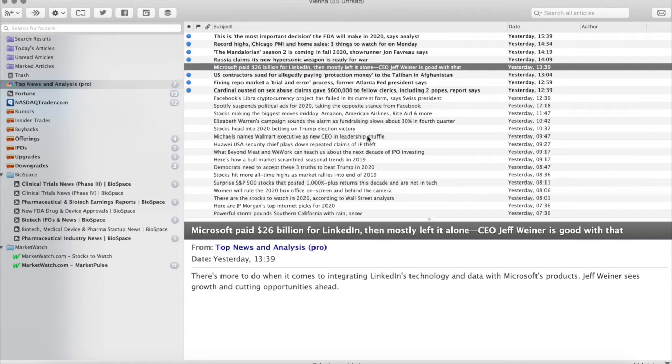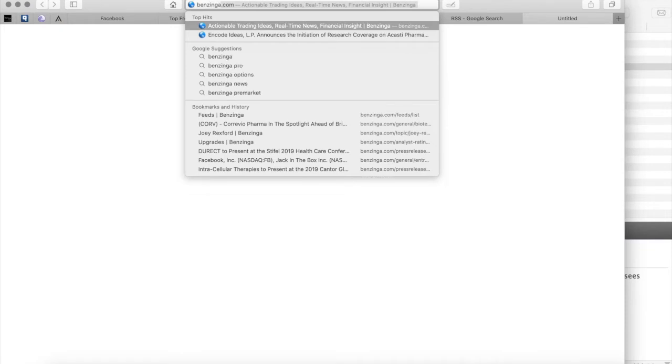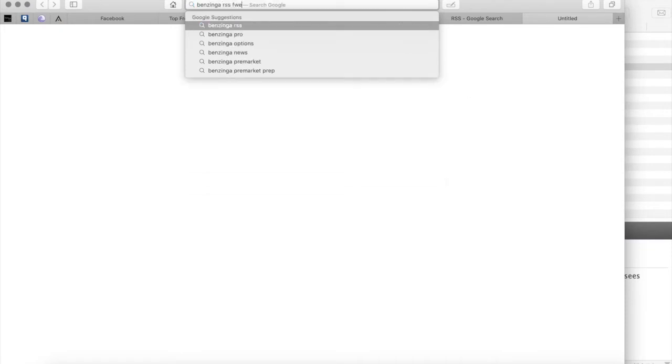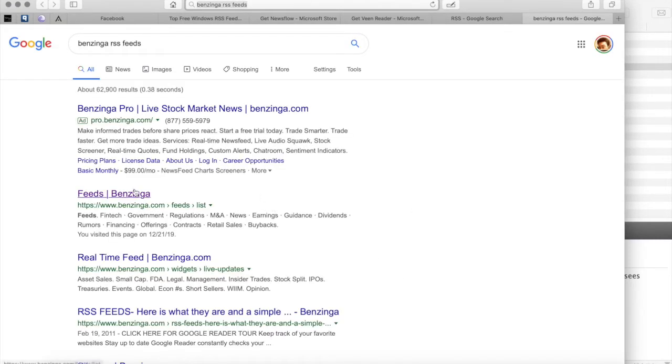The only caveat to this is that the website that you go to actually has to have an RSS feed available to pull from. And that's this little icon. It's usually orange, and you've probably seen it on some websites before. So if you go to that website, you can click on their RSS feed icon and import. Actually, let's go to one. Let me go to Benzinga, because I think Benzinga has a ton of RSS feeds. So here are the feeds for Benzinga.